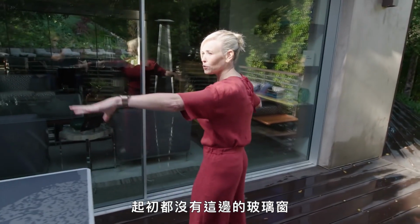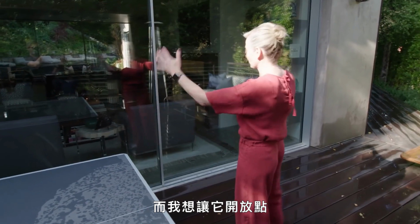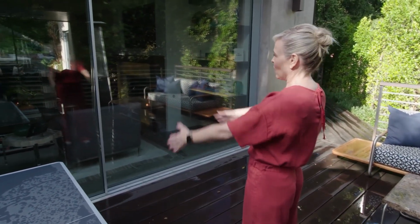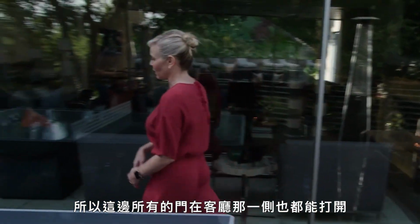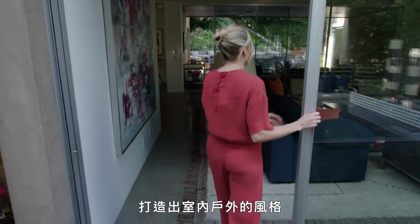All of these glass windows were not here. Everything was just kind of walls. And I wanted to open it up so that you could go from one side of the house and see through the other to the pool. So all of these doors open up through the living room on that side as well, and pretty much throughout the house so that it has that indoor-outdoor vibe.